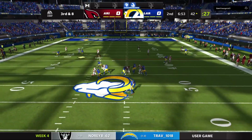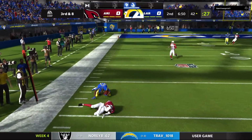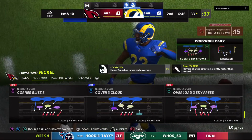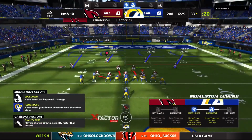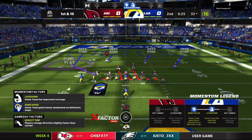Now it's Stafford. That's out to the flat for Akers. And he's going to have a Rams first down as they're able to get the third down conversion. Another catch for him there on this drive, Brandon, and it looks like they're going to utilize him out of the backfield any way they can. And that time they pick up a first down.